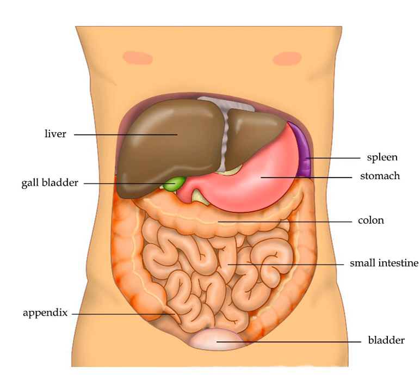Topic: Symptoms. The classic symptoms of liver damage include the following.